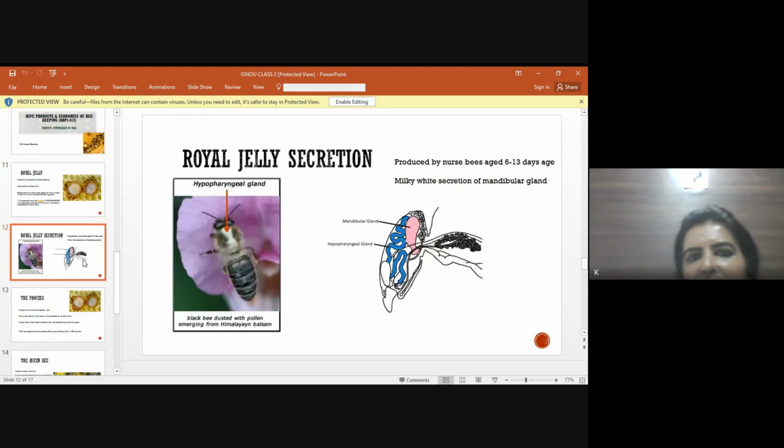Okay, you can just look at this picture. This is where it is produced. You can look at the hypopharyngeal gland of a honeybee; look at the arrow. This picture shows the interiors of it. This is the gland which produces the royal jelly.